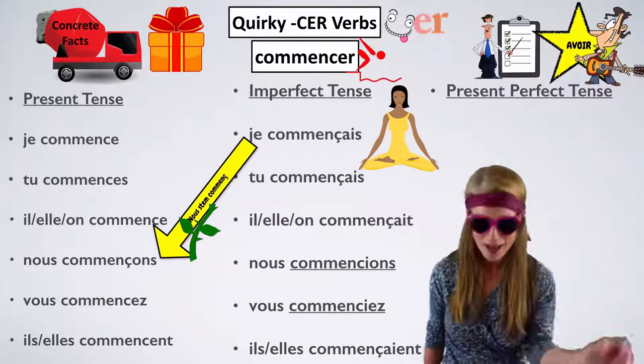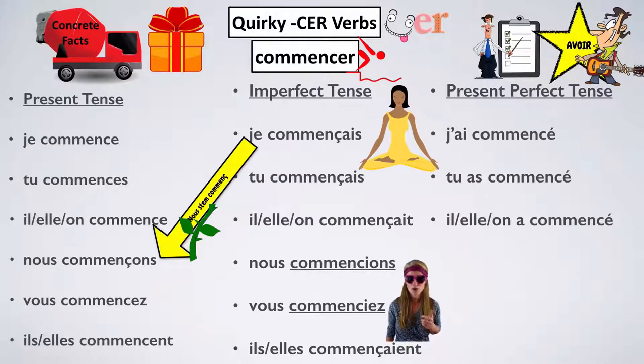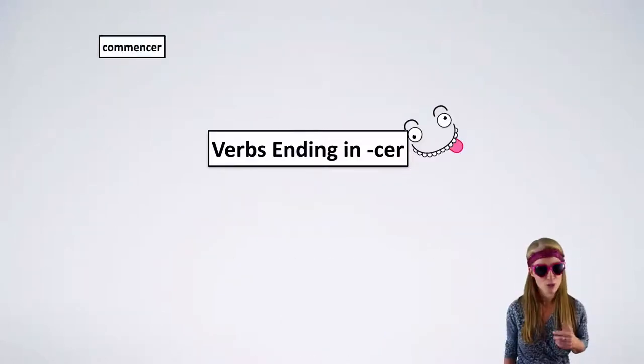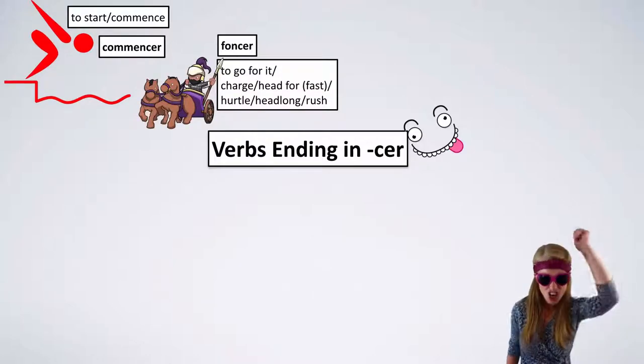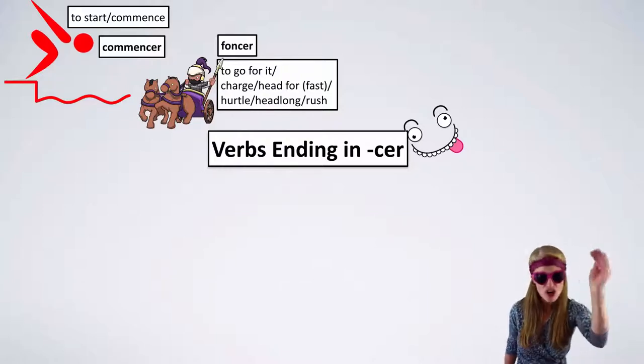And just for the hell of it, present perfect, it's a normal one. It takes avoir as its auxiliary. J'ai commencé, tu as commencé, il, elle, on a commencé, nous avons commencé, vous avez commencé, ils, elles ont commencé. Let's look at some. We know commencer, to start, to commence. Foncer. Foncer is really energetic, to go for it, charge, head for fast, hurtle, headlong, rush. Allez, fonce, go for it, fonce.